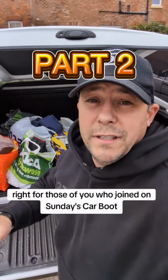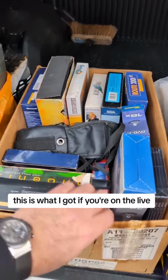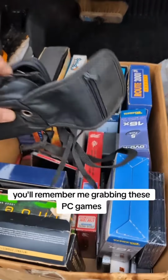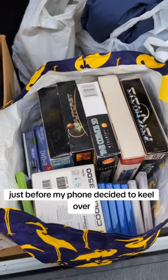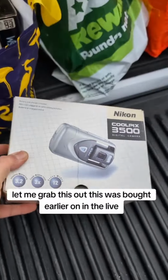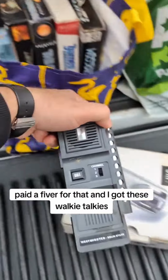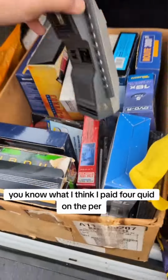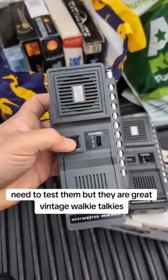Right, for those of you that joined on Sunday's car boot, this is what I got. If you were on the live, you'll remember me grabbing these PC games just before my phone decided to keel over. Let me grab this out. This was bought earlier on in the live. Paid £5 for that. And I got these walkie-talkies. You know what? I think I paid £4 for the pair. I need to test them, but they are great vintage walkie-talkies.